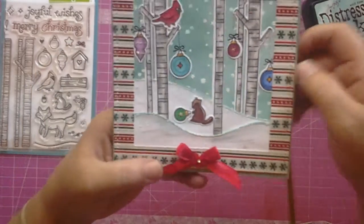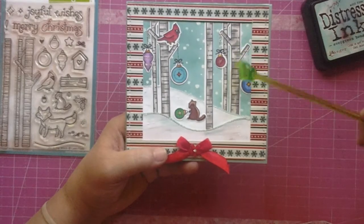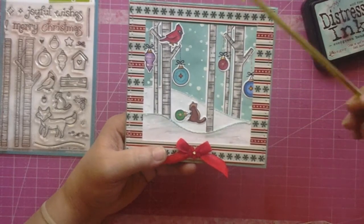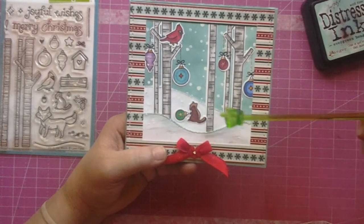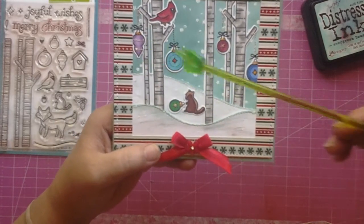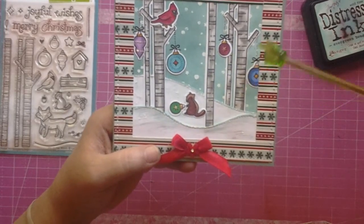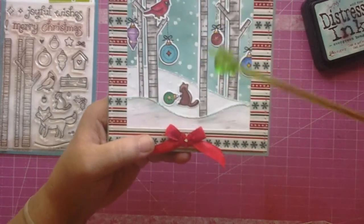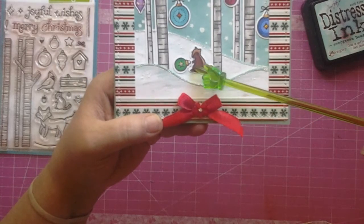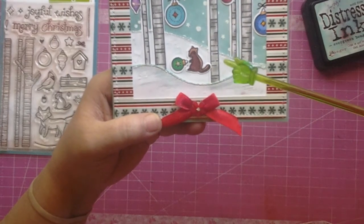Then I used my warm grays to color in all the birch trees in the stamp set. I colored them in with my Copics. I cut them out. Had lots of fun with that. Then the little ornaments, I also colored in with my Copics. I added some stickles to the little ornaments, added them to the trees and the little cardinal. Here I have the little squirrel, cut him out. Have a little ornament in his hand.